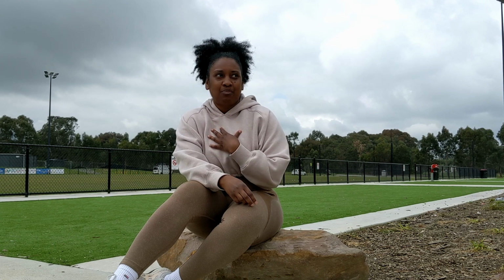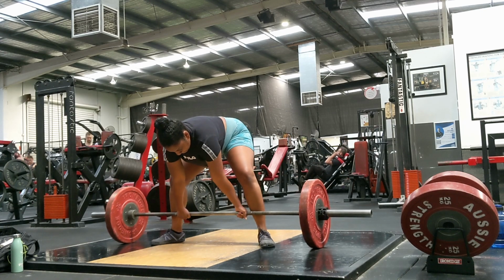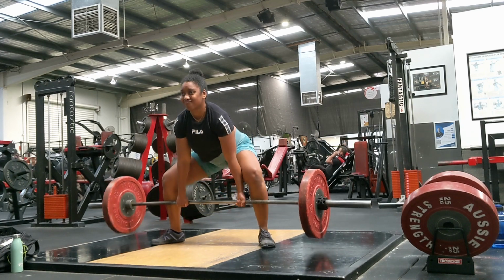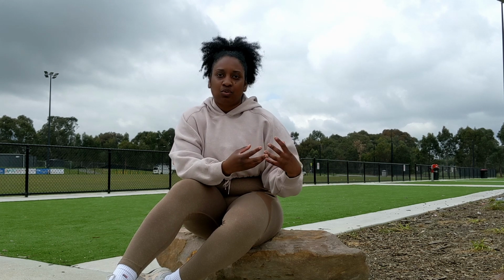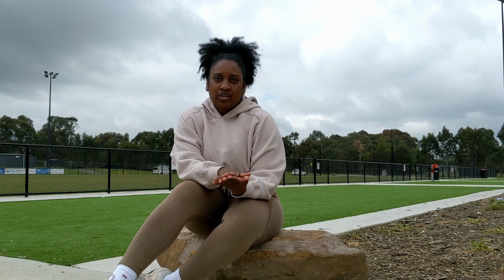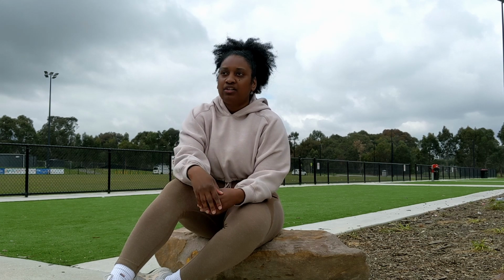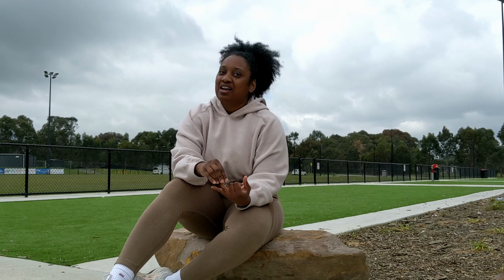For me personally, I prefer to just run once a week, and that's because I do other forms of exercise as well. I do a lot of resistance training, so I'm not going to be able to run as often as someone whose only form of physical activity is running. This is based on personal preference, but what I would say is your running frequency should allow you sufficient time in between each run to recover, both physically and mentally.